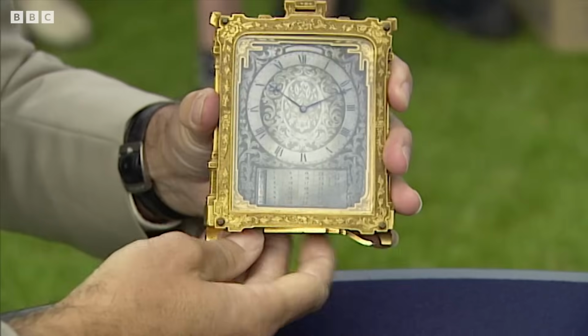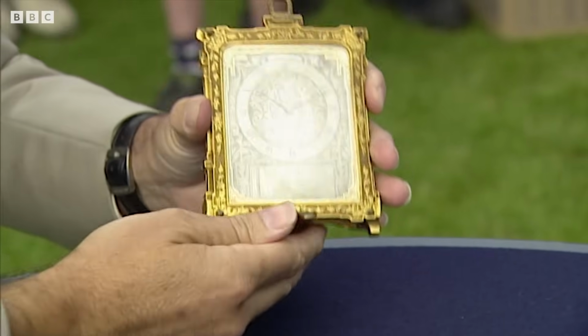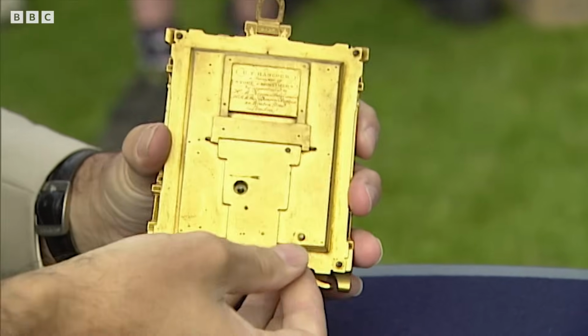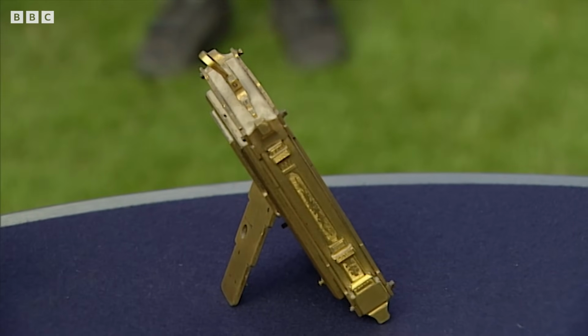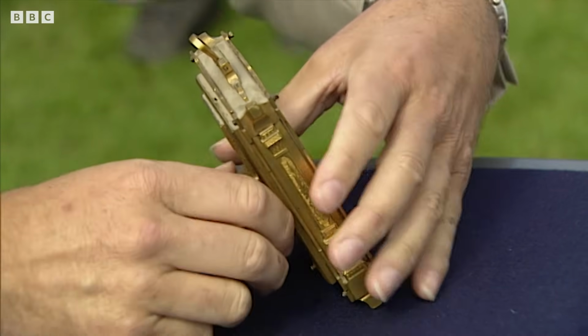We've got this rather nice swiveling base that allows you to stand it up, or there's another one around here, super bit of engineering, this. You flick that little lever and up comes the stand, and it becomes rather like an easel. And it would have been literally used as a travelling clock.